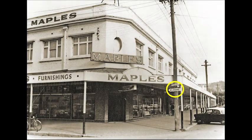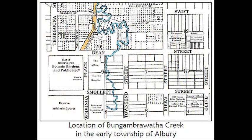Until 1962, it was at this corner that the Hume Highway turned from Dean Street into Townsend Street. Note the sign directing traffic to Melbourne in the yellow circle. It is worth noting that it was close to this intersection that the Bungambrewatha Creek crossed Dean Street after meandering under the present site of the Commercial Club and Elizabeth Street.